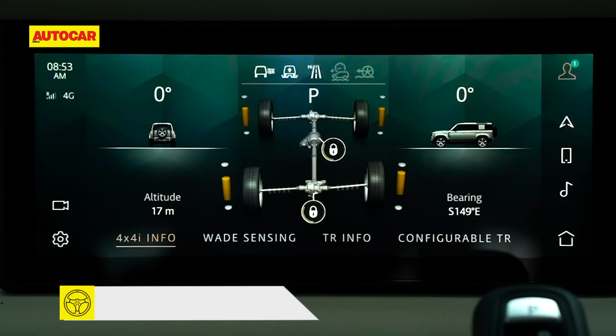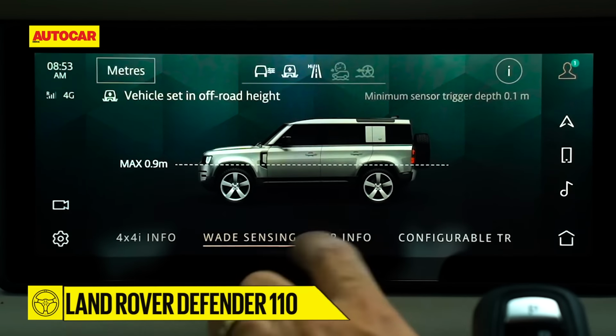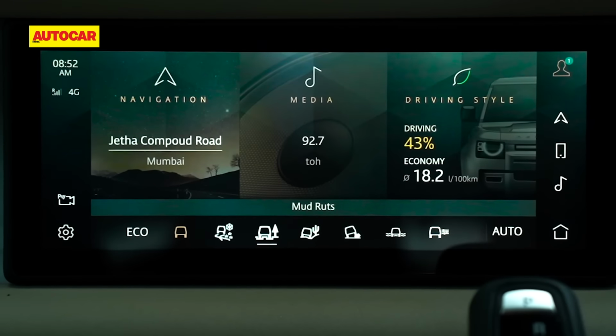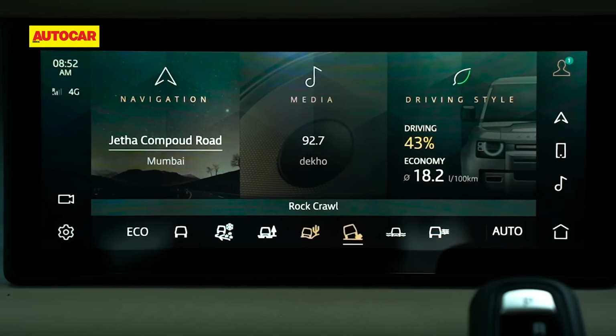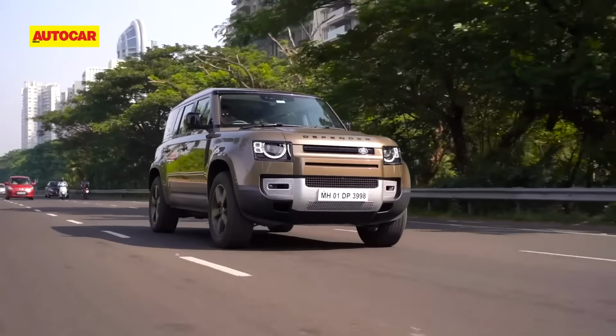The gizmos in the Pivi Pro system are pretty cool. You get all kinds of stats and data to thrill the off-roader in you. You can also play around with the Terrain Response 2 system, which has as many as 6 different modes for every conceivable surface. But for now, it's just regular tarmac I'm going to be driving on.